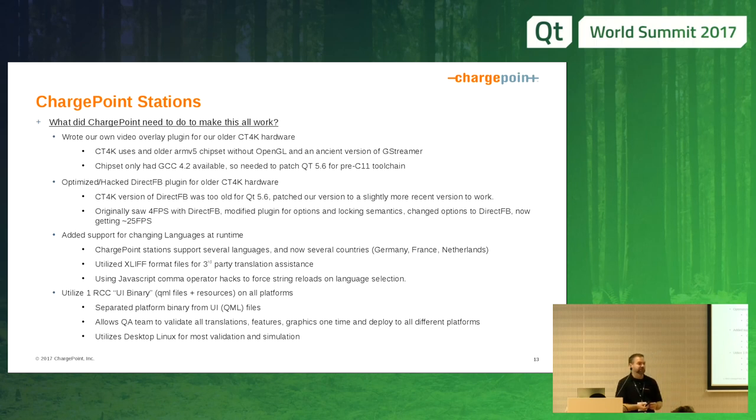So I can be on a charging page and say, well, I can't understand French. I'm going to switch it over to English and actually see what those messages mean to me. The nice thing is that Qt supports XLIFF, which is a standardized format, so we're actually able to utilize third-party vendors to translate strings for us.